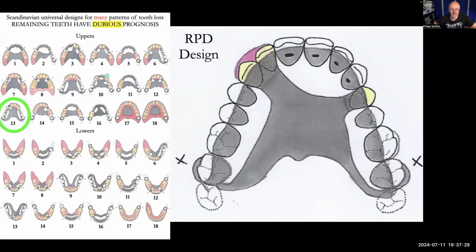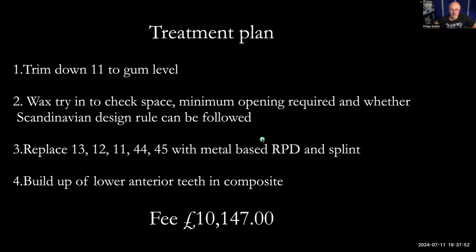So that's the design there. If you are interested, I do have these universal design sheets for lots of different combinations of missing teeth. And this chap here, this is Brian. Brian fitted into Universal Design 13, that type of arrangement of missing teeth there.